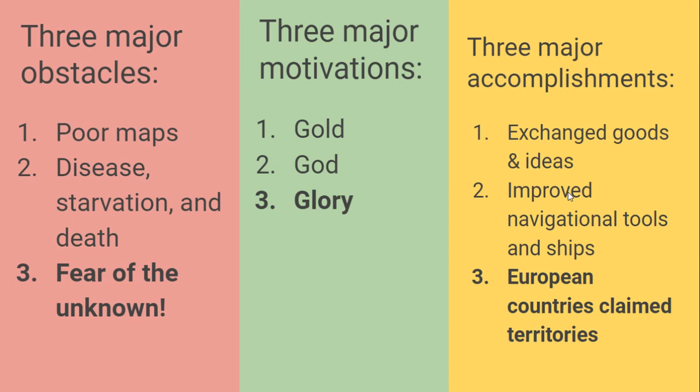Just a final review of our obstacles, motivations, and accomplishments. It was dangerous because of poor maps, disease, starvation, and death, and fear of the unknown. Even though it was dangerous, they were motivated by God, gold, and glory. And when they explored, they accomplished an exchange of goods and ideas, improved navigational tools and ships, and they claimed territories just like they wanted.